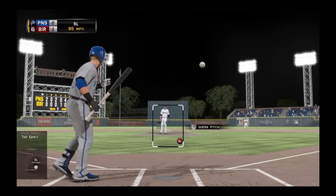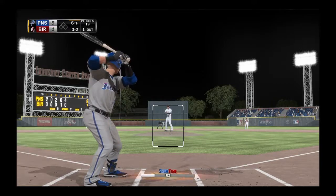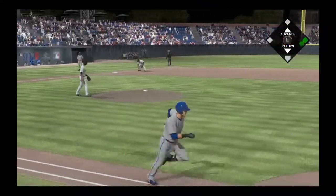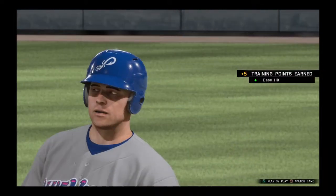Got him out on his front foot. It's 0-2. Bases are empty, 1 man out. Hit down the third. Oh, it's off the third base bag. Oh, and it eats him up a bit. And they'll wind up with no play here as he reaches first safely.